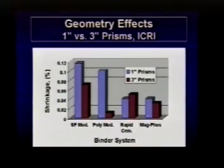Next, we look at the geometry effects. We compared the 1-inch prisms with the 3-inch prisms using the ICRI modified version. And in almost all cases, you could see again, the 3-inch prism shrunk much less than the 1-inch prisms. Now, for the rapid cementitious system, it was more for the 3-inch prisms, and this could be due to thermal contraction because it's rapid and you do have more heat generated.